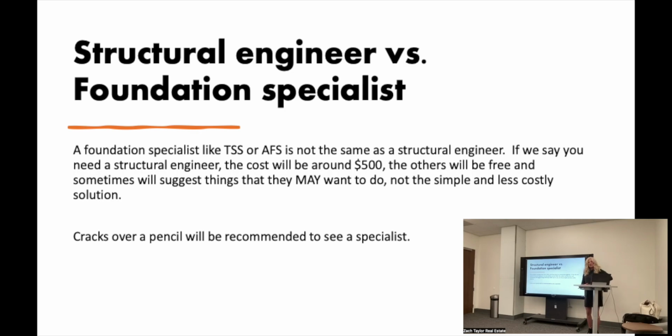Yeah, so we get a lot of questions about foundation companies versus a structural engineer. If we recommend a structural engineer, it's probably a more serious problem, or potentially a more serious problem, because we don't know. But a structural engineer is going to cost the client about $500. There are TFS or AFS or any of those TSS. Is that a business? I don't know. I put TSS and I'm like, Tennessee Structural Services. There are so many of them and they all have acronyms, so I just put that on. But they're not the same as a structural engineer.